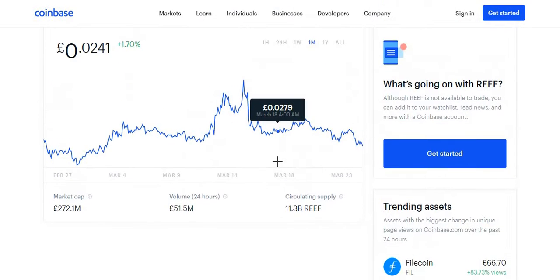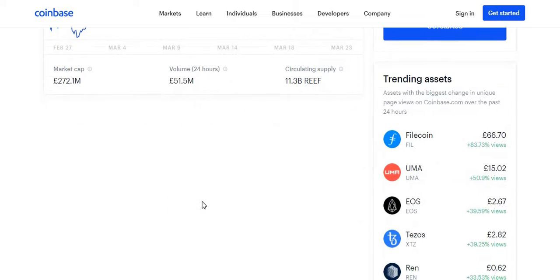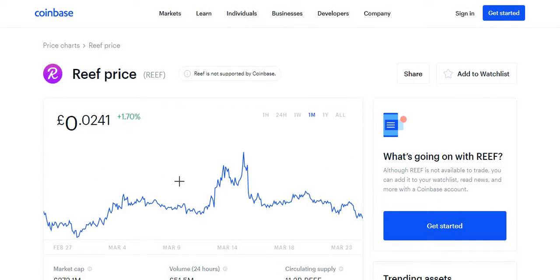So let's quickly have a look at the market cap. That's 272.1 million pounds. The volume in the last 24 hours is 51.5 million pounds, and the circulating supply is 11.3 billion REEF coins. REEF is only supported by certain trading platforms and it's not supported by Coinbase. I will be going through those platforms later on in the video. So let's have a look at REEF and what it's about.